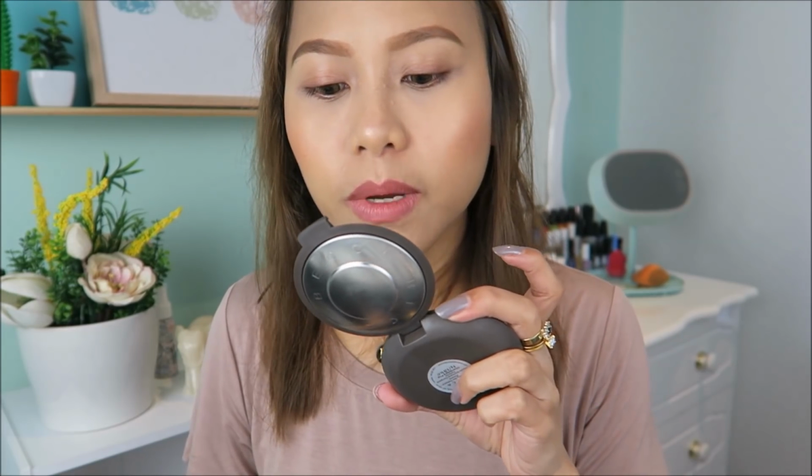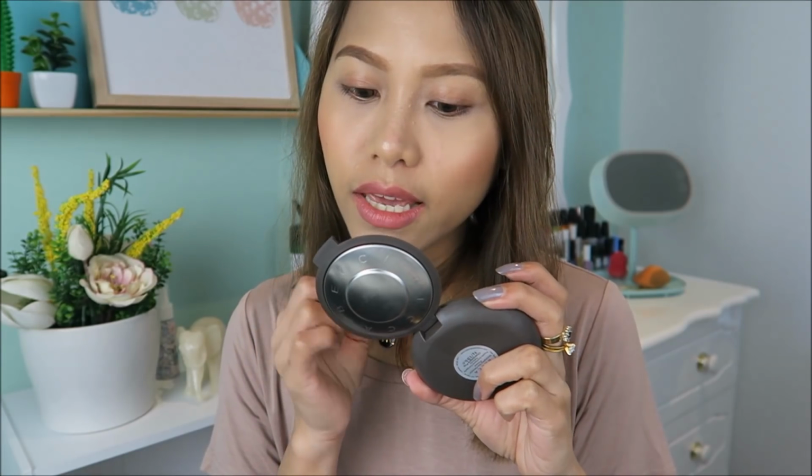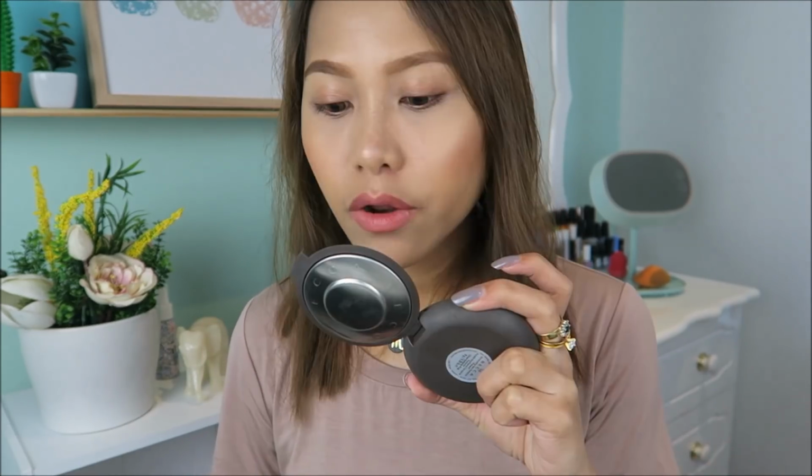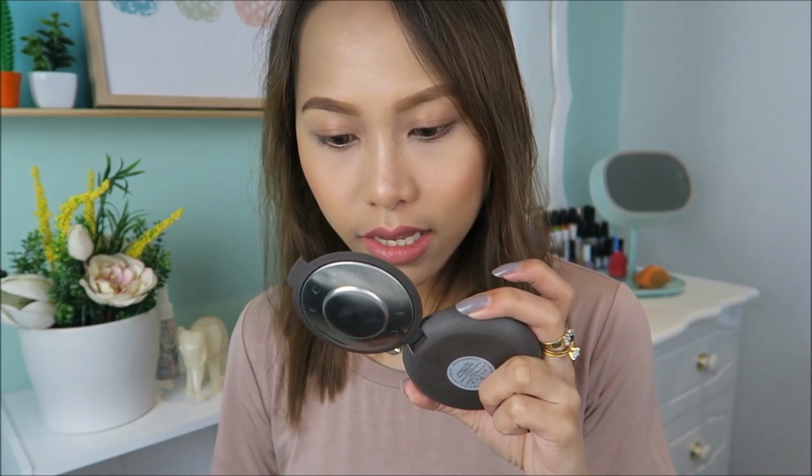Yung lips ko, I'm not gonna lie, feels tighter right now. So, we'll see kung ano magiging ganap niya. Pero you guys, it looks really natural on the lips. Na-notice ko rin na very slightly nagda-dry yung lips ko. Nakikita ko na merong nagpo-form na mga cracks sa inner part ng lower lip ko. Pero tingnan natin kung magsistay siyang ganyan mamaya.